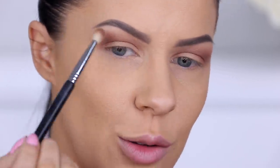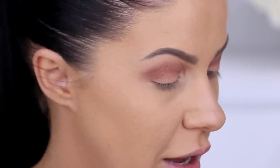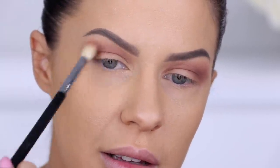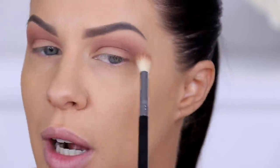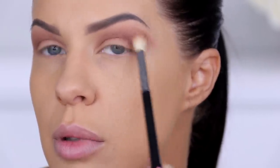Ooh, yes. Smoking that one upwards and outwards. It's funny, when you pick that one up on your brush, it doesn't look crazy pigmented, but then once it's blended out on the eye, you're like, whoa, there's a lot of shadow there. So definitely be sure to tap off the excess with these. I'm just going back in with that original brush and buffing that out a little bit more.